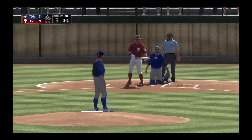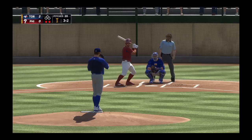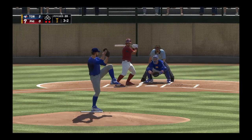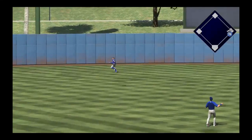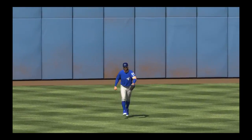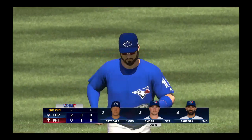And he swings on top of one here and chops it foul right at home plate. Once again, a 3-2. This is hit high in the air out toward left center. Chasing after it is Pilar. He makes the play, and that'll end the inning. Phillies down in order. They're down 2-0.